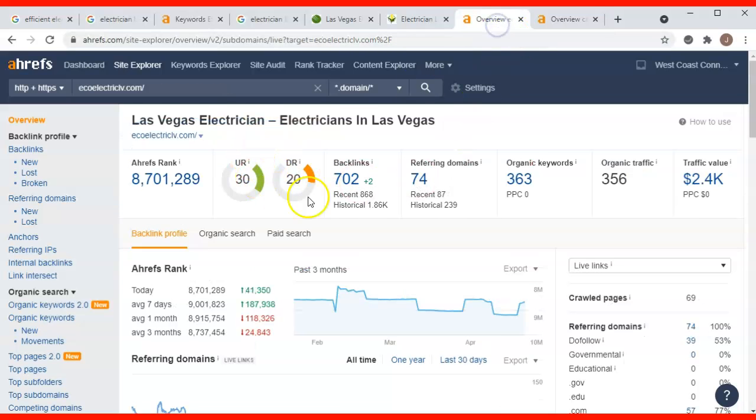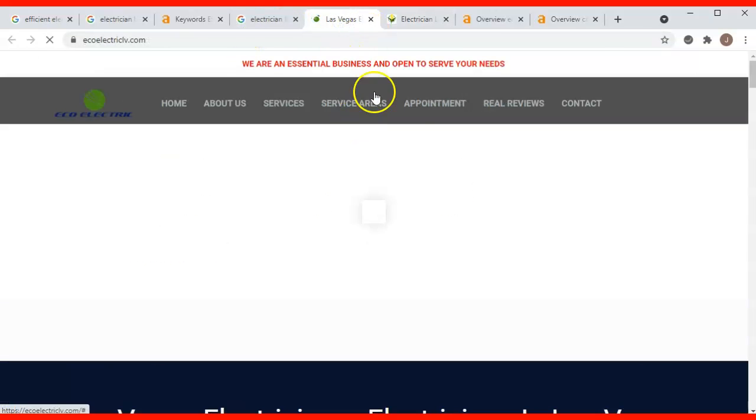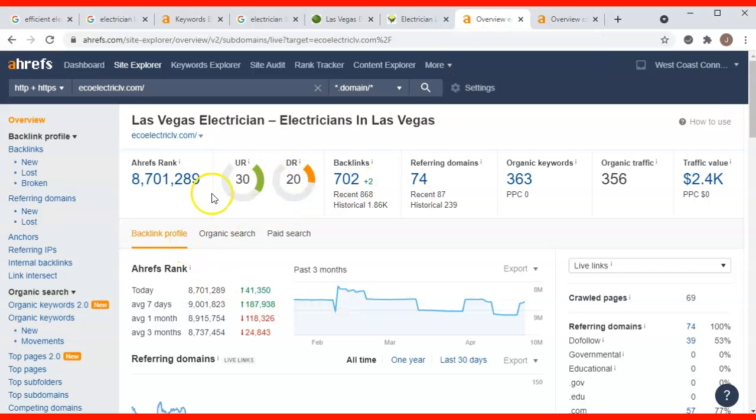This is the strength of a site, and I looked up Electrician Las Vegas, and let's see, Eco Electric came up, as did Calidus Electric. Their sites are pretty strong. This is the strength of their site. It's on a 0 to 100 scale, and really what you want is a 1-to-1 ratio. So they're doing good. They have 74 websites that are sending them 702 links. They're ranking in the top 100 for 363 keywords.